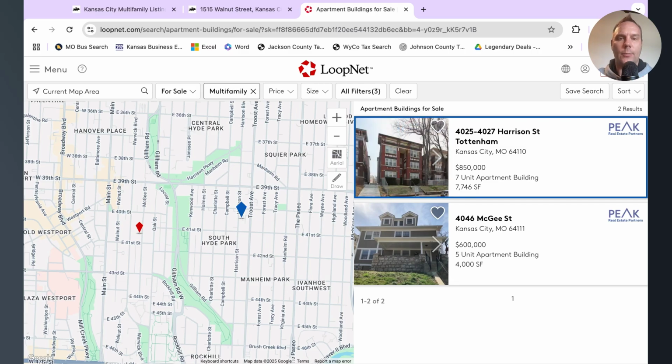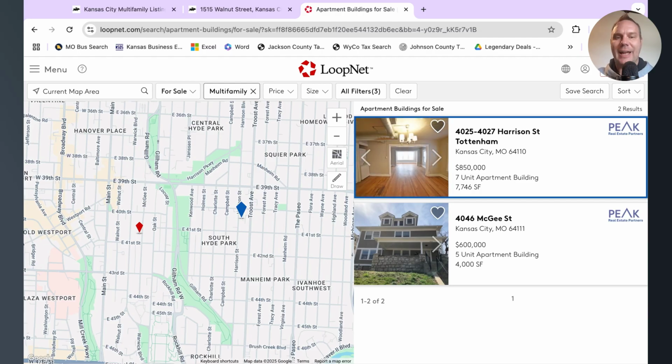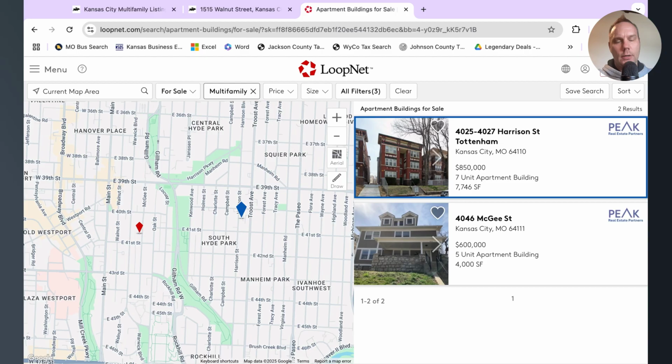$125,000 per unit is not a bad price for this area, this location. Depending on the rents, I would consider this a Class A minus location. Again, it's going to be a little bit block by block down here in the urban core, but Class A minus location. And if you've got a 1031 exchange, you like the urban core, you can make something like this work. Could be a good opportunity for you.